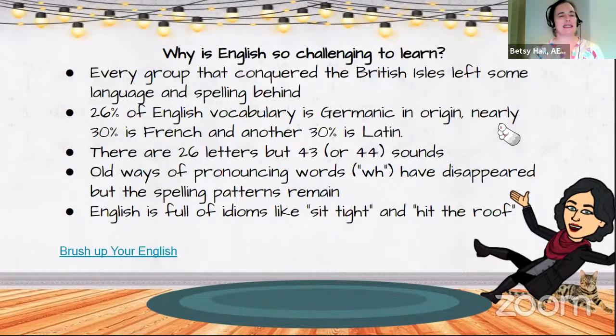So I found this statistic here: about 26% of English vocabulary is Germanic, which actually is great for our school. Our kids who are German speakers actually do really well, because a lot of that German got translated into English in terms of the spelling and how things are structured. About 30% is French, and another 30% is Latin. What's not in here is Spanish, and we actually do have a lot of Spanish words in our language as well. So English has 26 letters, but there are 43 or 44, kind of depending upon what you read, sounds.